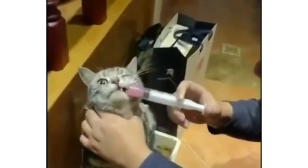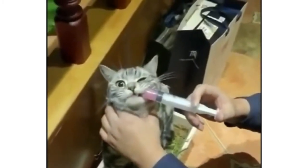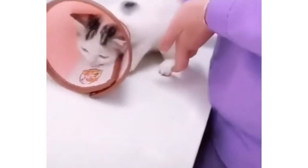Here are several possible causes of intestinal worms in cats, such as a cat grooming themselves after stepping in infected feces, a cat eating vermin that carry worm larvae, a kitten being nursed by an infected mother cat. Treatments for intestinal worms in cats.